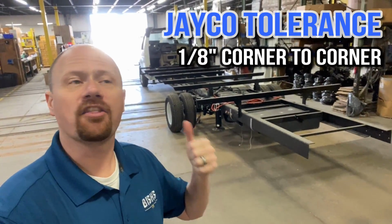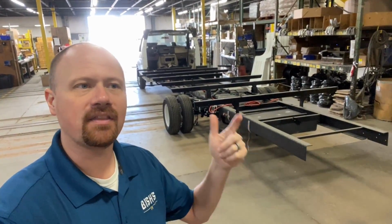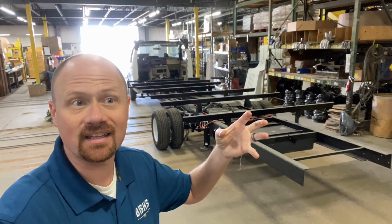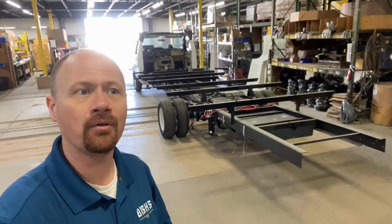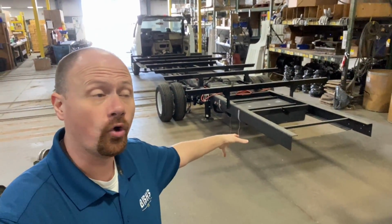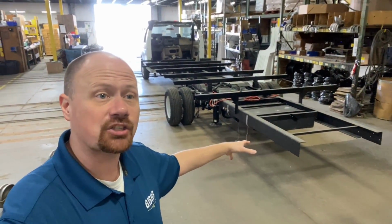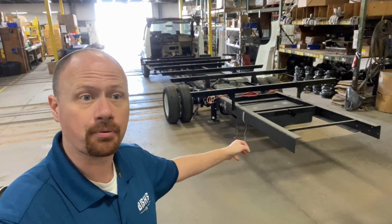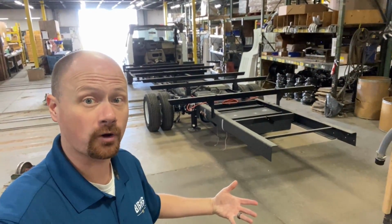Otherwise, things start not fitting properly. They start squeaking and creaking more. You start having issues. Things stress differently, and then they pop later after the thing's been built. So that's one of the things I think is really cool about this preferred upfit, is it actually has tighter quality controls and parameters as compared to even the original Ford factory chassis. I thought that was pretty cool.